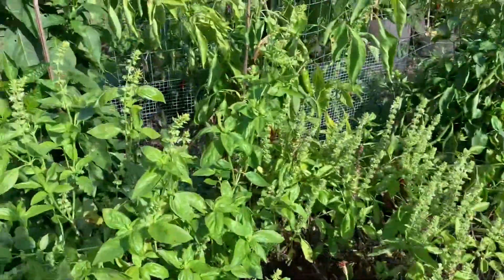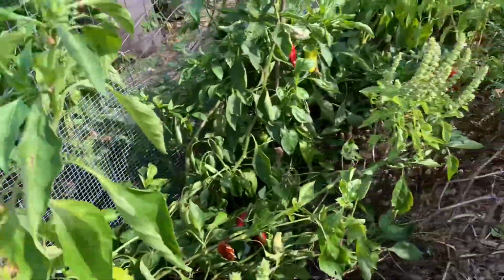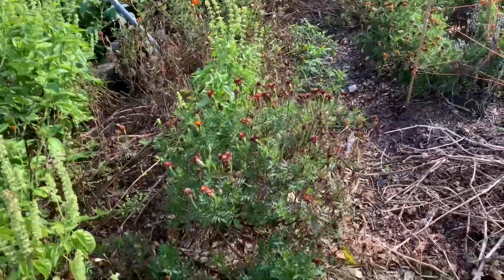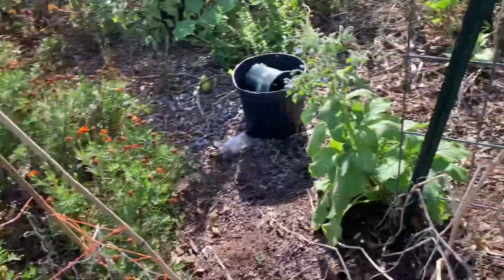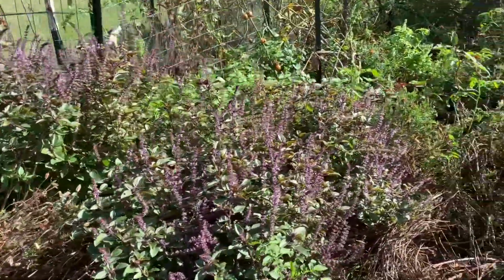Peppers are about winding down. They've got flowers on them and little bits forming, but it's just too cool for them. They have been really prolific. I'll just be pulling the rest of them and using them up as we go. They're just about done. All the marigolds are dying back. Time to pull those out. This is a late borage plant that came up. This whole area will just be cleaning up now.